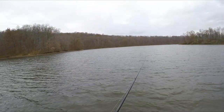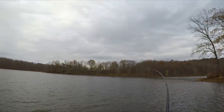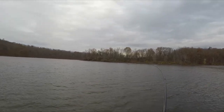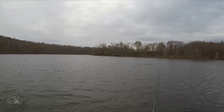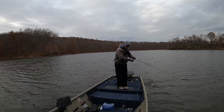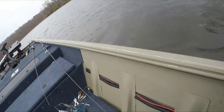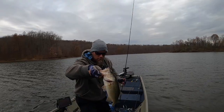There he is. Being in the right spot at the right time. This fish just moved in here. It's a nice fish. Come here. There we go.